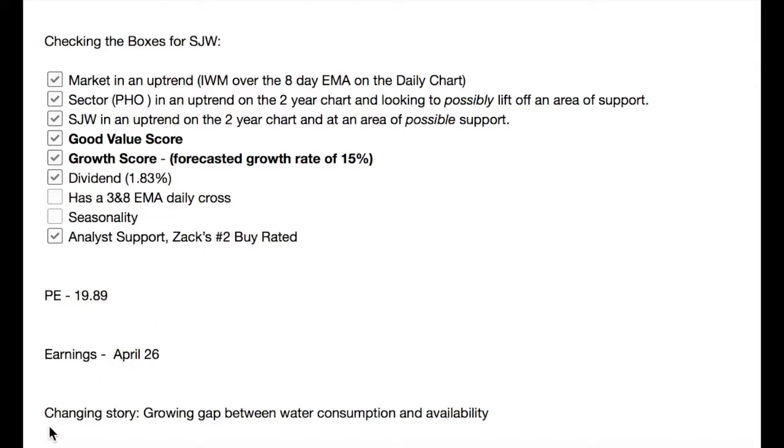The reason I'm putting this forward, this chart over others, is the changing story, the growing gap between water consumption and availability. It's a long-term trend story, but it would make sense that should the market continue higher, SJW might start to lift here as well.